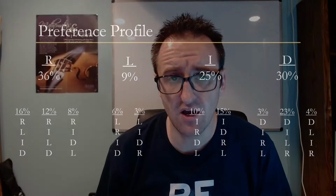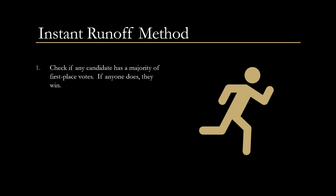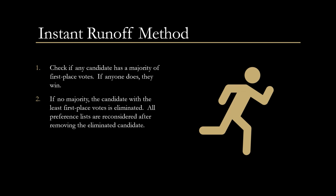Currently, the most popular form of ranked choice voting is the instant runoff method. In this method, we take the preference profile and look at the first choice of all the voters and tally up how many each candidate got. If a candidate has a majority of first choice votes, they're declared the winner. If not, then the candidate with the least number of first choice votes is eliminated from everyone's preference order.